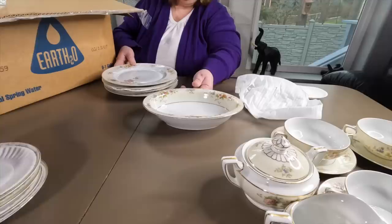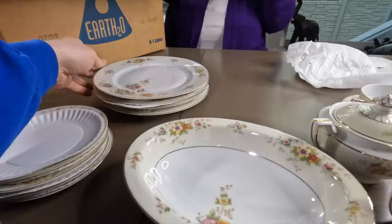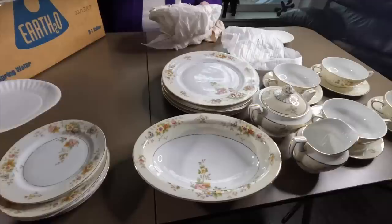I love the serving bowl. Yeah, this is huge. Look, I love how the flowers go in the middle of the serving bowl. That's what's so awesome. Oh, here's some big. Look at that. Man, somebody's going to love this one. And do we have four? Good, I thought we only had three. We have four plates with it, too. And a platter. Oh, wow.